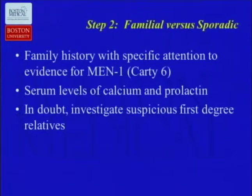If you're in doubt, or if you have some indication that there might be a cause, for example the patient has a family member who's had kidney stones, then you can investigate suspicious first-degree relatives, and it's very reasonable to involve the adult medical genetics group at this point so that they can help with gathering family members and consents and laboratory values, et cetera.